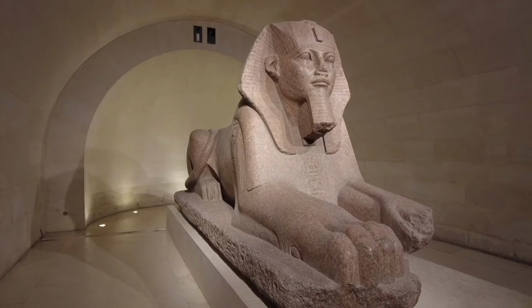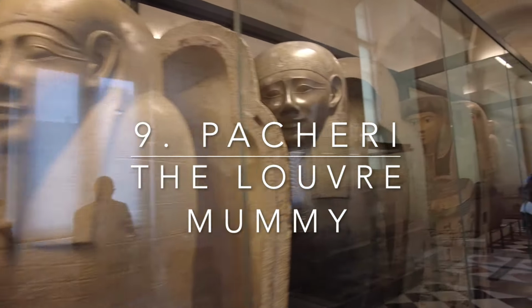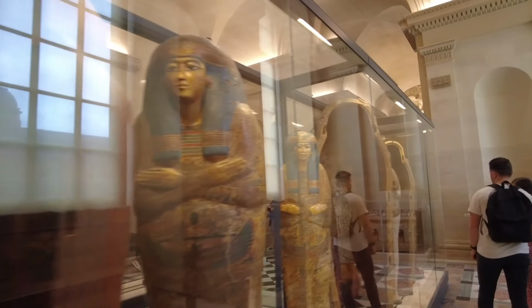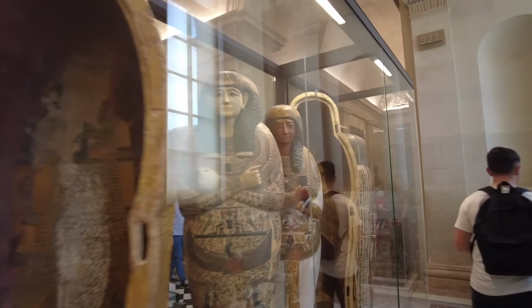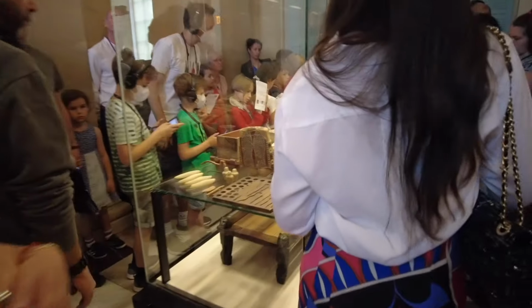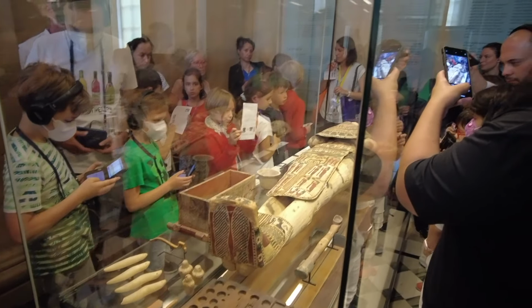Let's say our final goodbyes to the Great Sphinx as we stay in ancient Egypt for number 9 on our top 10 list to see the only human mummy at the Louvre. While the Louvre has a large collection of mummy coffins and sarcophagi that we're looking at now, it only has one mummified human. And look at how many people are gathered around him. He is one of the most famous displays in the Louvre's Department of Egyptian Antiquities.